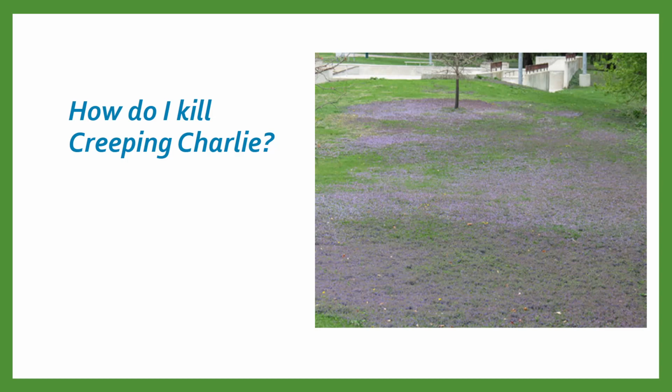It's sometimes referred to as ground ivy, and it can be a very difficult weed to control, especially in turf situations. The plant is really well suited for shady and tough situations, and so when grass gets thin, this very easily comes in and takes over.